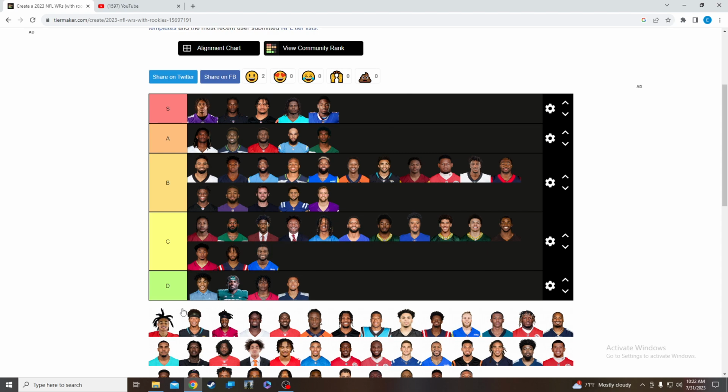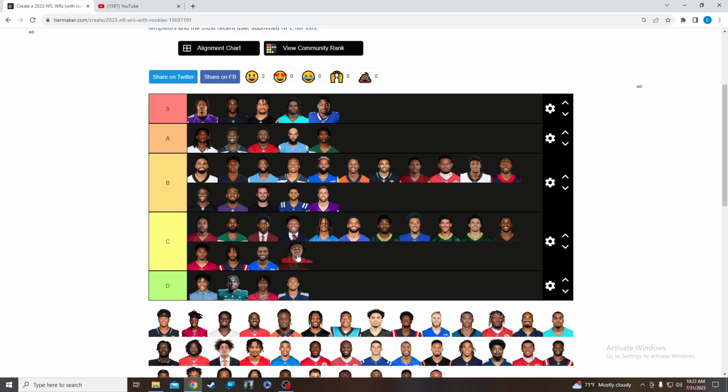Tank Dell. I forgot what team Tank Dell went to, but I think Tank Dell is really talented. He's similar to Zay Flowers, undersized guy, good route runner. Tank Dell can actually fly and get down the field, so he's going to be a really good complementary piece to whatever team he plays for. Not a guy who's going to catch a lot of balls, but a guy who could possibly get a lot of explosive plays.